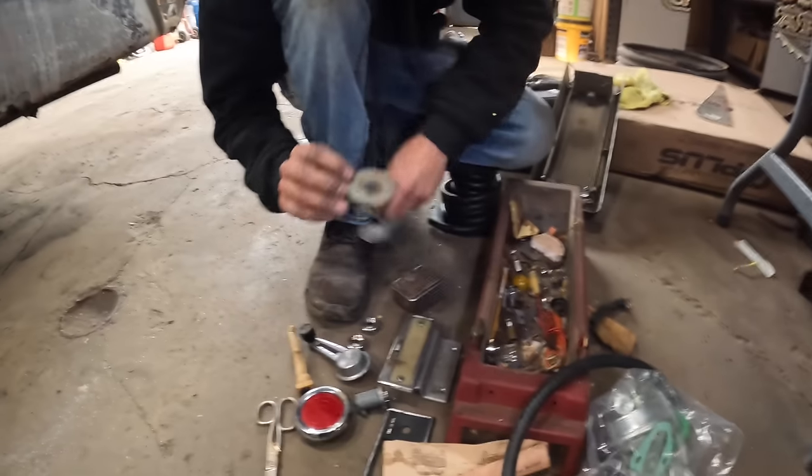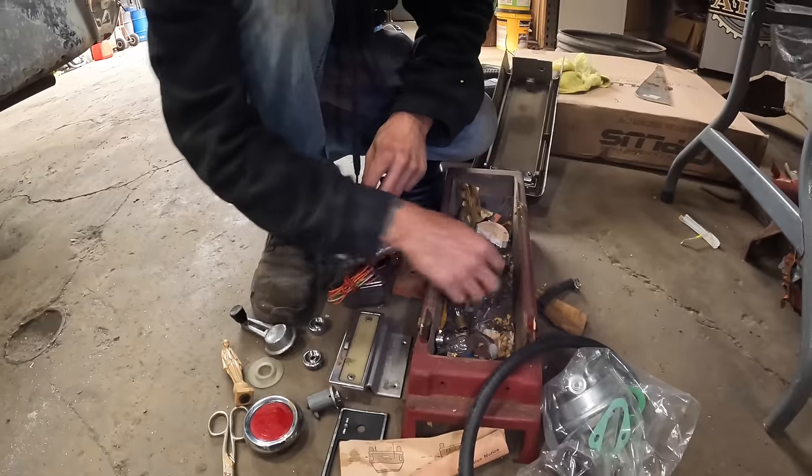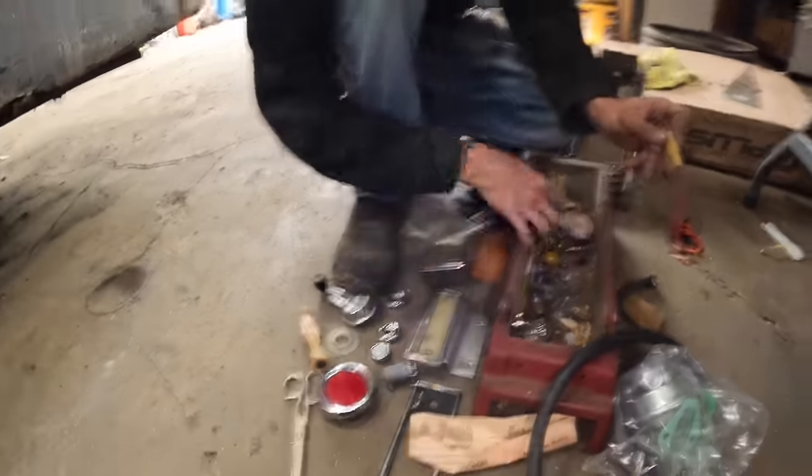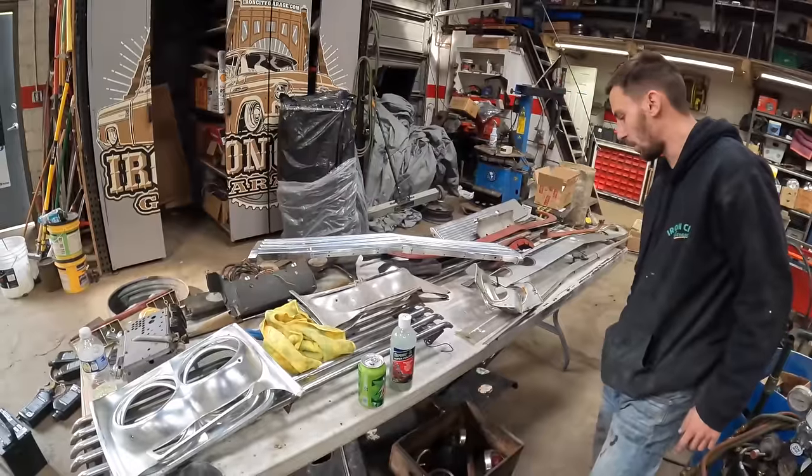Glove box. This is a pad that goes underneath like this, like so. Another knob. I'm just seeing what all is here. Get all this stuff put on.